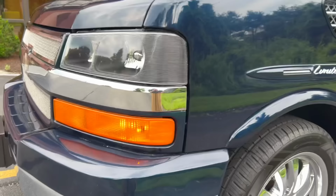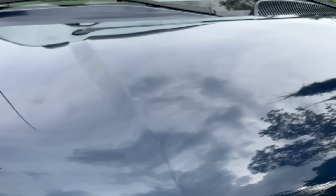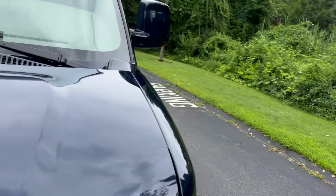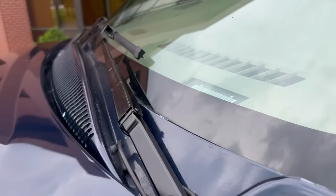Paint is overall in great shape on this van. Like I said, a few minor little stone chips that were touched up. You can see a couple more there. On this cowling panel here, like I said, Explorer painted this. You can see some chipping probably from the windshield wipers up on the top, on both sides actually, where I don't know if the edge got chipped or water wore it off, but there's a little bit of discoloration there. Windshield's in great shape.